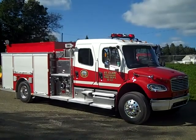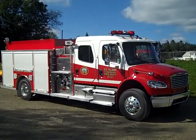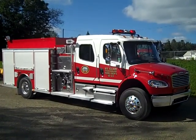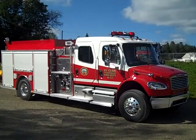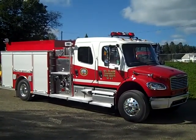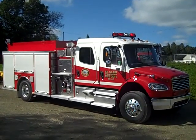Metalfab is proud to introduce this pumper that is custom built for the Clair Township, Ontario Fire Department. It is built on a 2011 Freightliner M2106 chassis. It's a 4-door cab with seating for 5 firefighters, 4 seats being SCBA seats. It is powered by a Cummins ISC 330 horsepower engine, has an Allison 3000 EVS transmission.